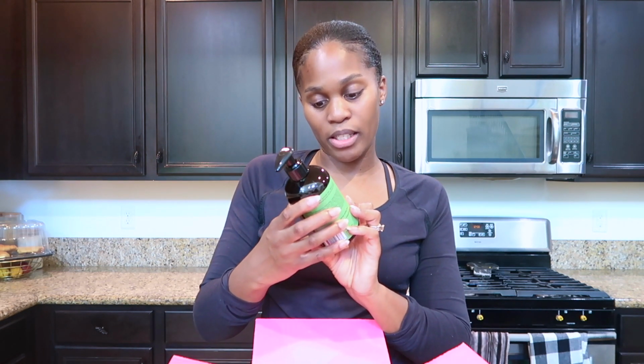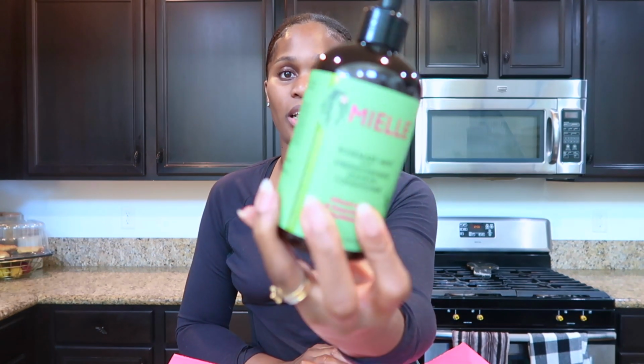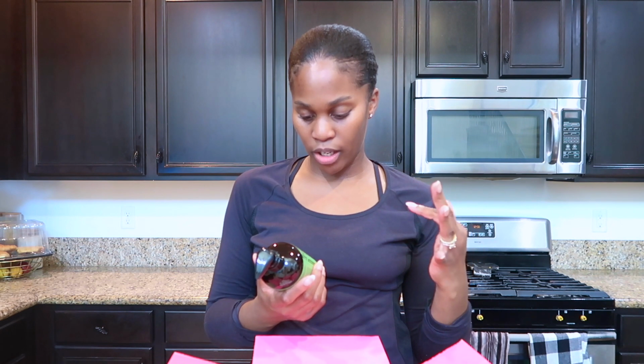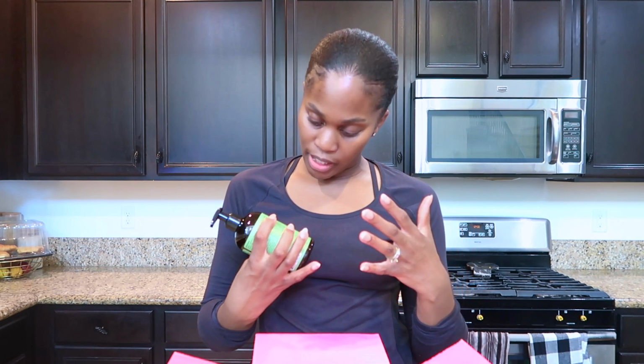So this is the Rosemary Mint Blend Strengthening Leave-In Conditioner, which I'll probably use today. I'm curious though, I think this is mainly for when your hair is in its curly state. So I may not even use this. A lot of these products I may not be using until I'm fully natural, but I'm still gonna take advantage of this stuff. I also got the shampoo. It's the same stuff, it's just the shampoo.